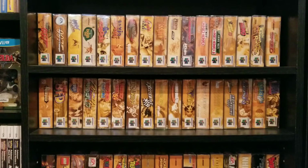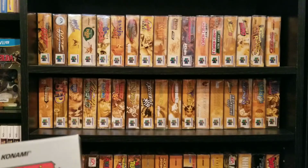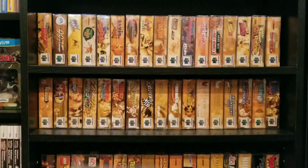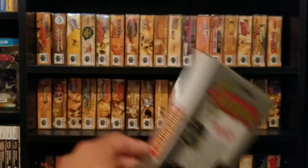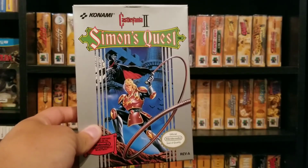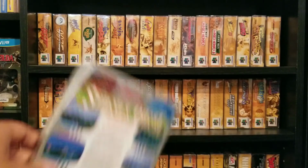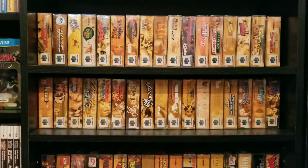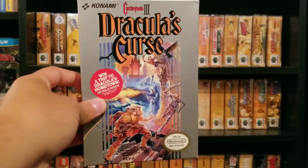So I got really nice condition, complete copies of the first three Castlevania games. And these are really, really nice shape. Super happy to get these. Absolute classic games. Maybe not two, that game kind of is crap. But the first and the third one are classic NES games. When you think NES, you think Castlevania. But these are super nice.